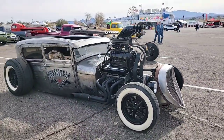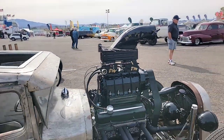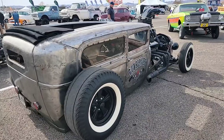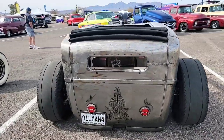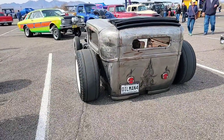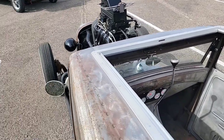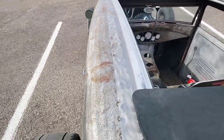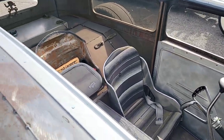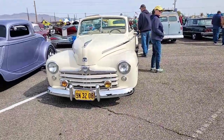Have this rat rod looking thing, no paint, and look at the motor. Look at this motor, absolutely immaculate. Makes perfect sense to me. It's a gunslinger. They open up the roof, you gotta look down like that. Gotta thank him for opening the hood, or opening the roof.